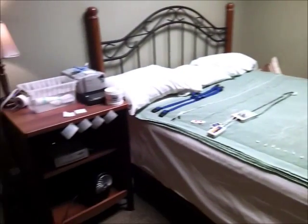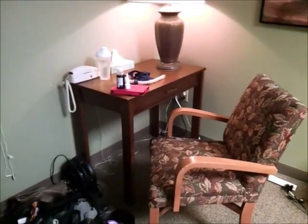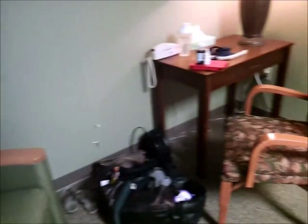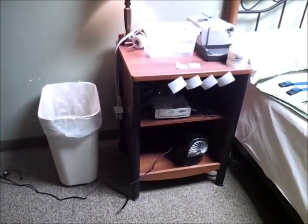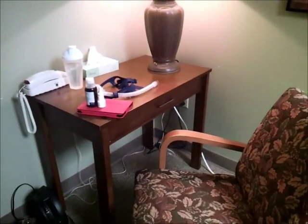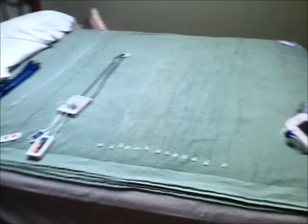Here's the room, the way it was set up when I walked in. It's a little room. Here's my stuff. Put my pillow, put my fan, put my mask. So this is what it looked like when I walked in. They got it all set up with all the doodads around, hooked to me.